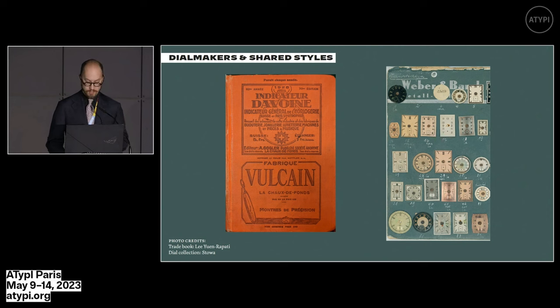Other dial makers like Singer or Stern became hugely important suppliers in the 20th century. While contemporary watch brands will occasionally purchase an entire dial maker and bring them in-house, the reverse can also be true. The family overseeing the Stern dial making company took over ownership of the lauded watch brand Patek Philippe in the 1930s.